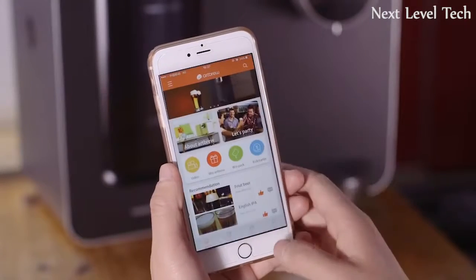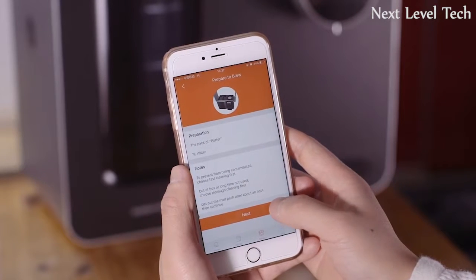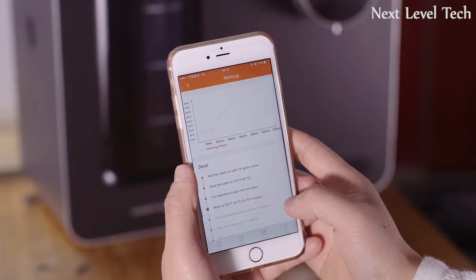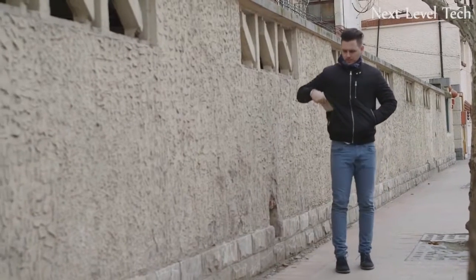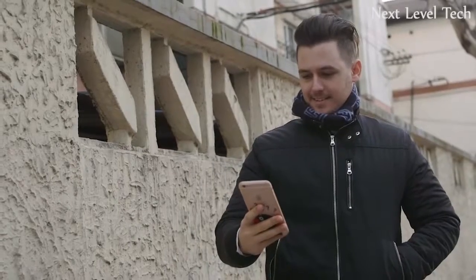With iGulu's mobile app for Android and iOS, you can connect, control, and monitor the whole brewing process. Stay informed for every single step, and even receive a notice once the process is complete.